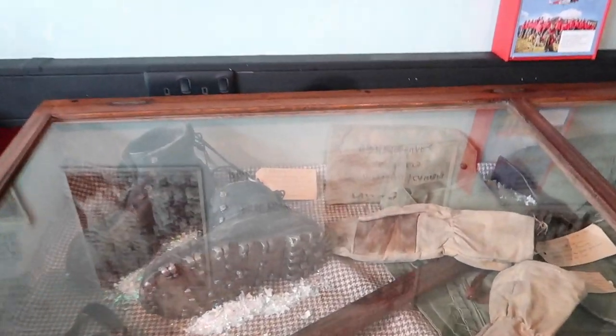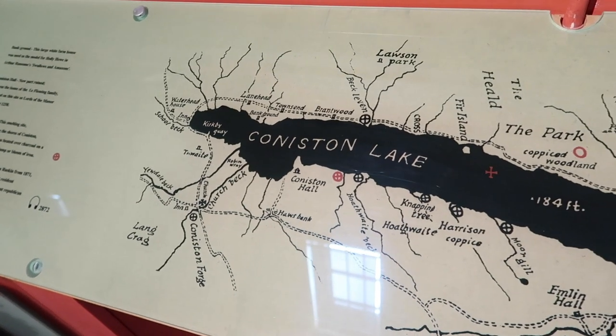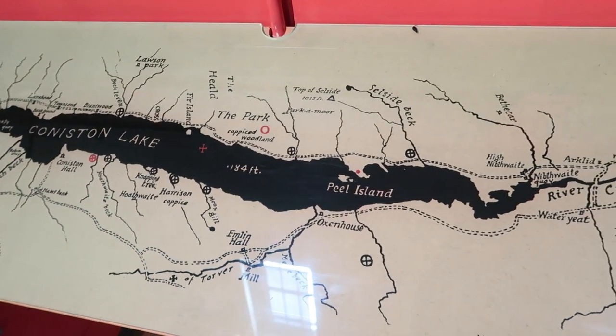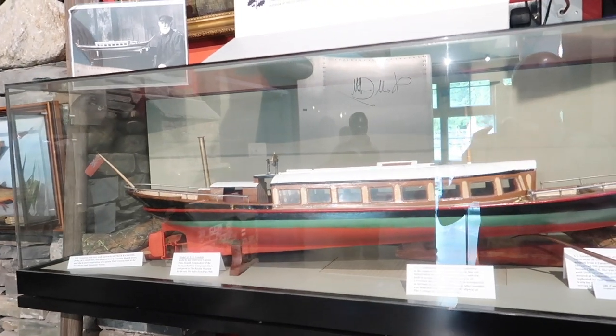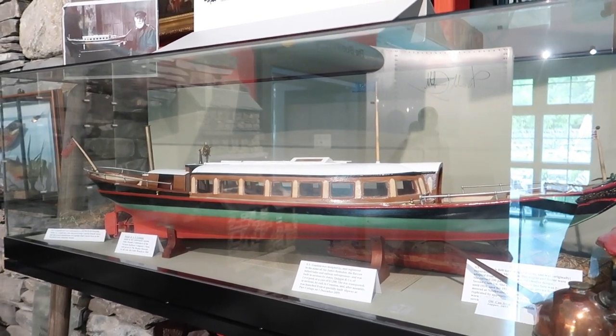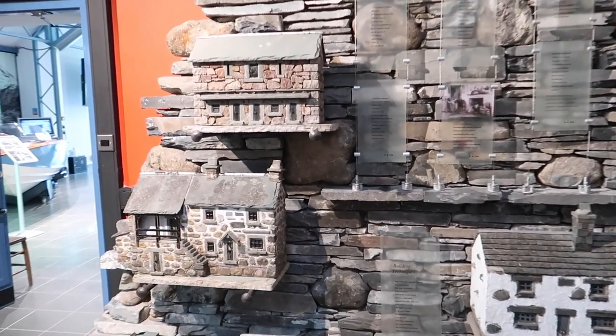There's some old equipment in here as well. There's a model of the Steam Yacht Gondola. Hopefully you get to see that a bit later on. All the little houses.